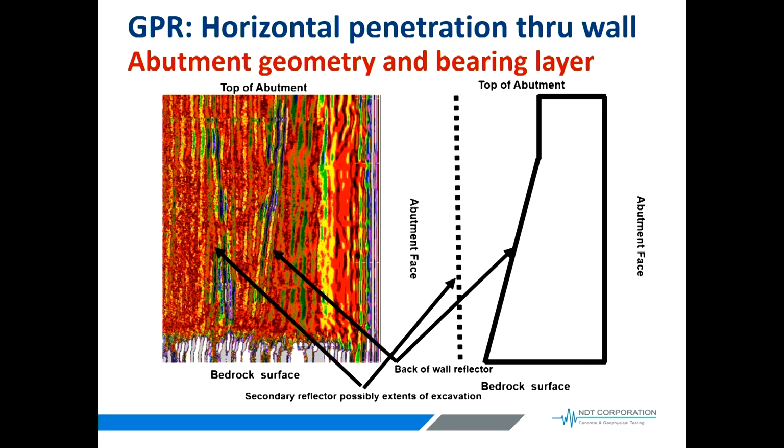And then we oriented it vertically. Bedrock was about 4 feet down. So with no information before, we were able to quantify a lot of information on this particular abutment and what it was founded on.